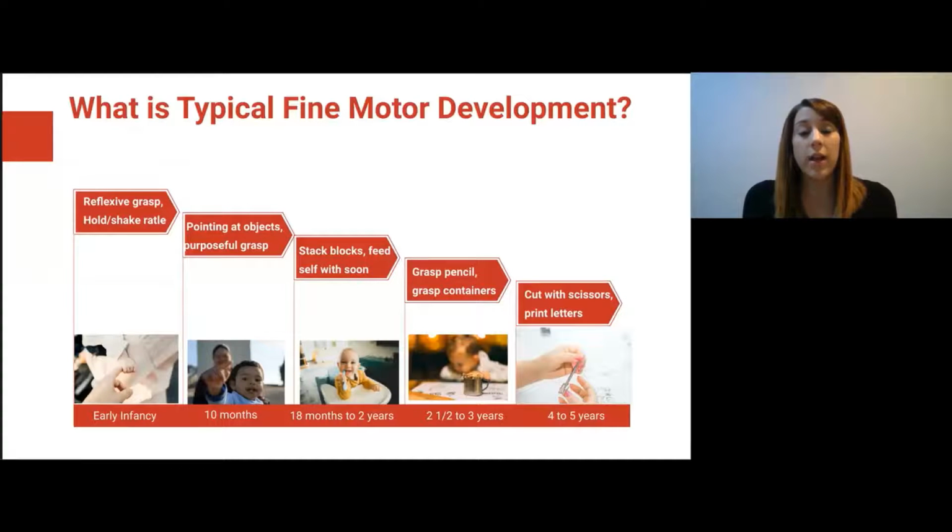Fine motor skills develop through a progression. So starting with simple skills such as a reflexive grasp, holding or shaking a rattle, and holding things between their thumb and finger in early infancy. This progresses all the way to cutting with scissors, simple printing of letters, washing their face, and brushing their teeth when they get to about the ages of 4 and 5 years old.